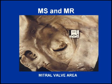In calcific mitral stenosis, both the opening snap and loud first heart sound can be lost due to leaflet immobility, but the murmur remains.